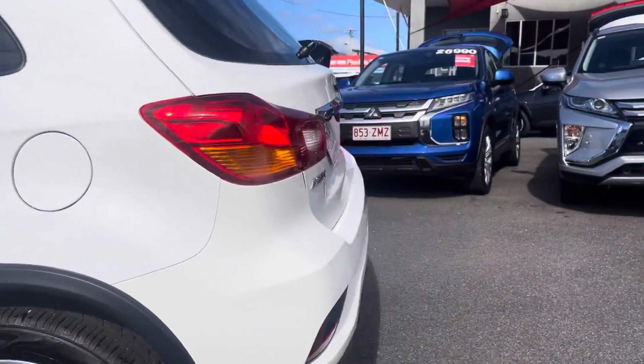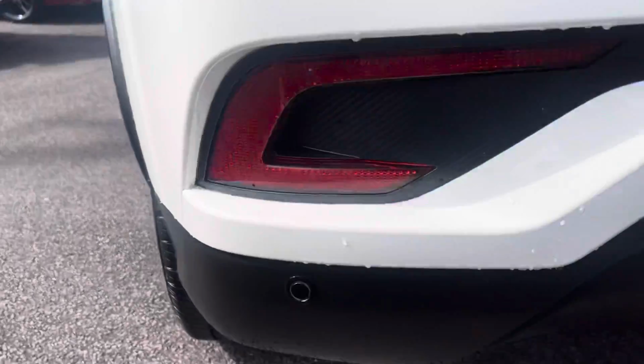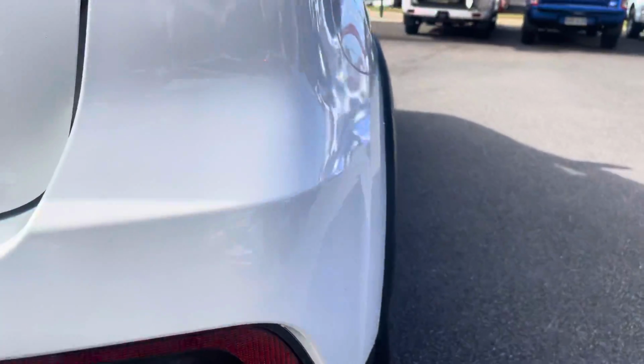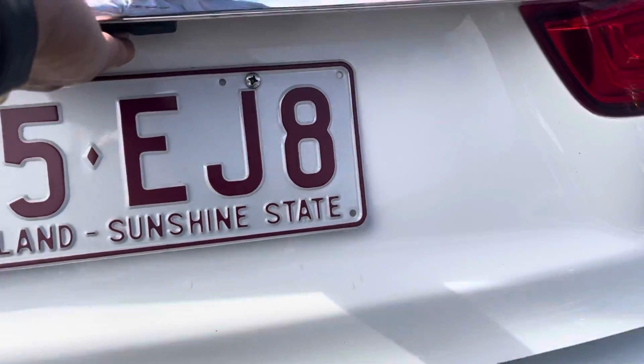Fantastic. Okay, looking at the rear of the vehicle now. Just going to check out the rear bar. As you can see, the rear bar's got fitted out with the rear sensors that you can see through the camera, and then basically up onto the back of where if there's any luggage marks, there's nothing there, so it looks pretty good. Just open up the tailgate.